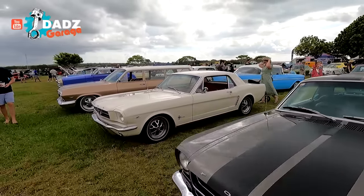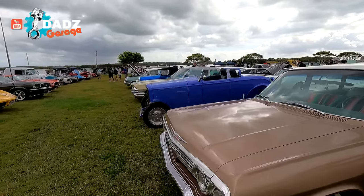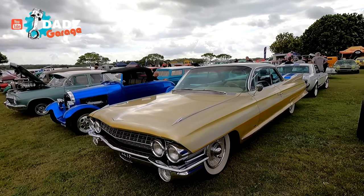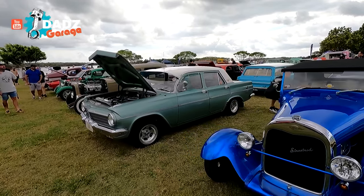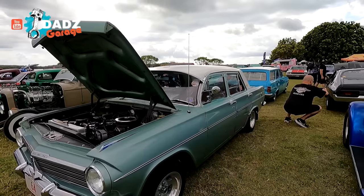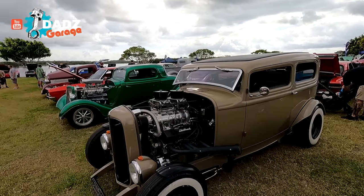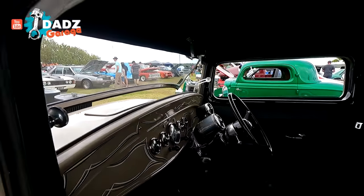Beautiful Mustangs. Sound of V8s in the background. Don't need me talking. Wow. You probably can't pick up that paint, but that's very nice. How clean that is. Awesome. That is awesome. Wow, wow, wow. I've got to have a quick look. Look at that. I don't know if you can see that.